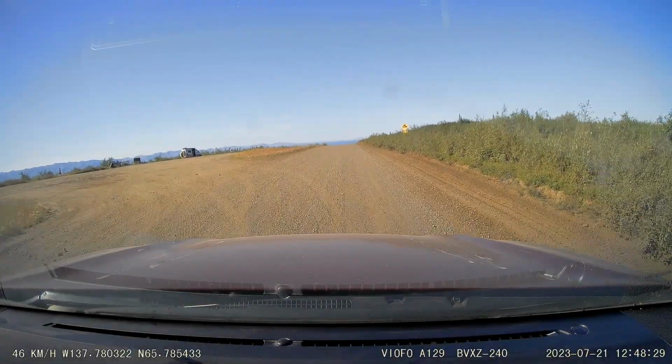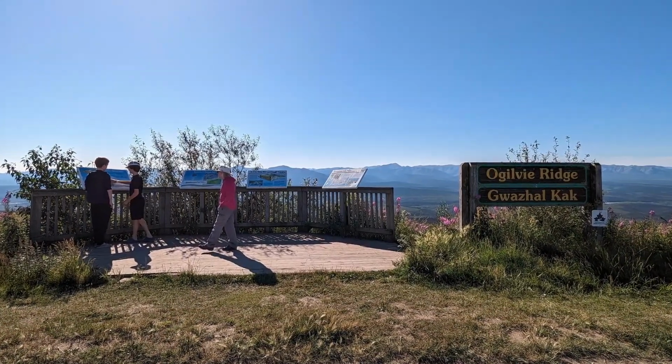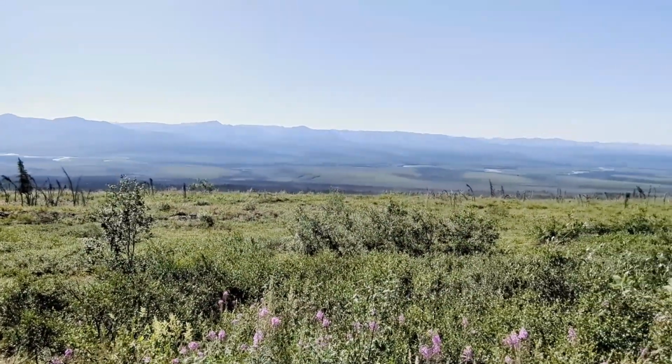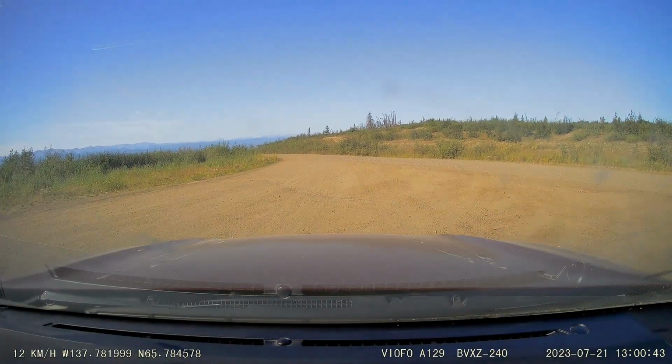Along our drive south, we stopped at the Ogilvie Ridge Lookout for a break. The weather was excellent, and the Richardson Mountains to the east were clearly visible. After a snack, we launched again south for Tombstone Territorial Park.